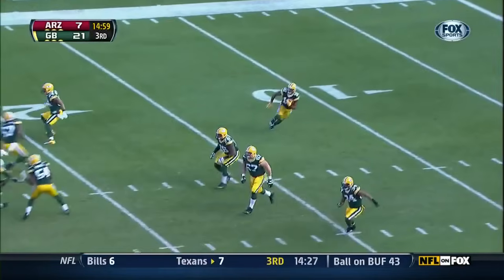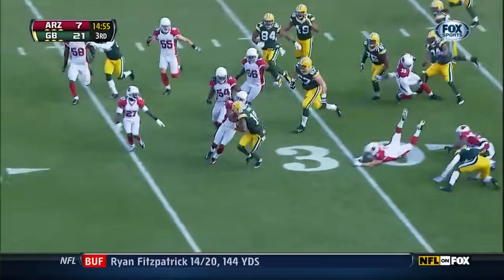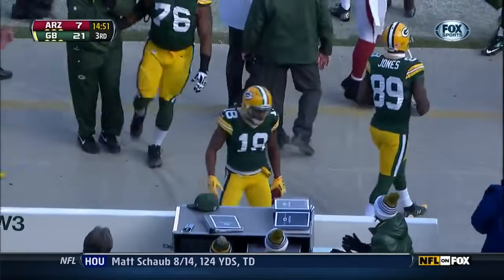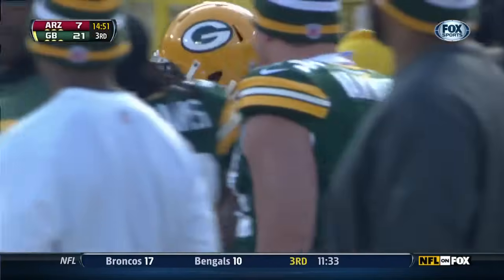On one hop, it's Cobb. Over the left side, he is dangerous. What a game he's had. Out of bounds across the 45. And a 43-yard return for Randall Cobb.